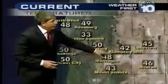50 in Medford right now, 48 in Wairika, 42 in Klamath Falls. Forecast for tonight, clear and cold.